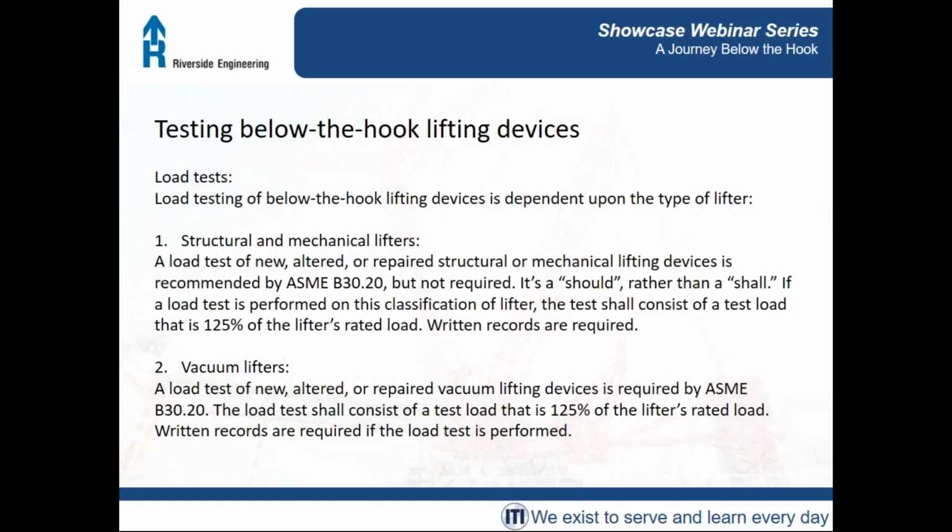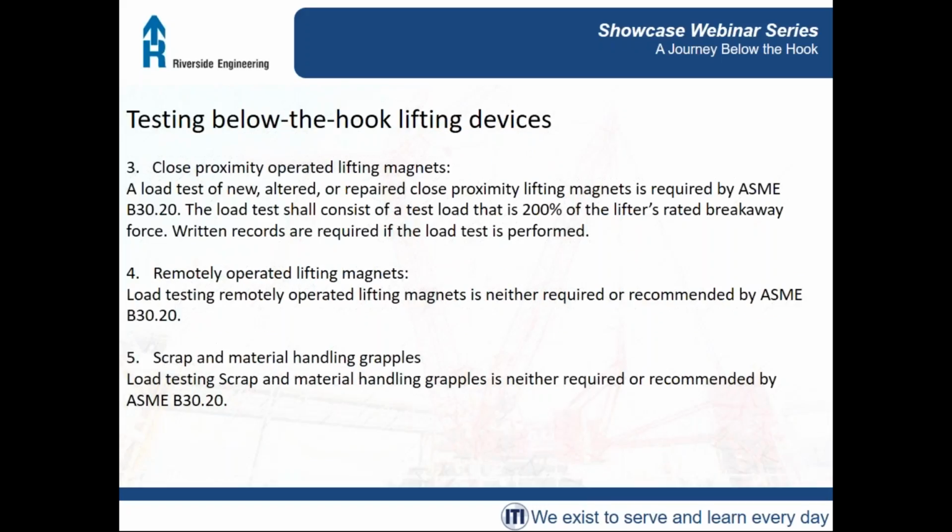For vacuum lifters, a load test of new, altered, or repaired vacuum lifting devices is required by ASME B30.20. The load test shall consist of a test load that is 125% of the lifter's rated load. Written records are required when this test is performed. Close proximity operated lifting magnets. These would be the devices where the operator is in touch with the magnet.